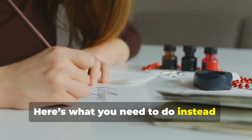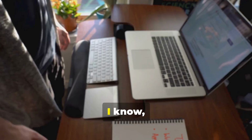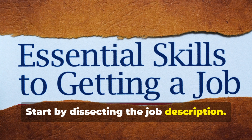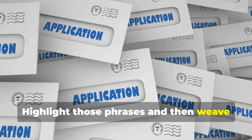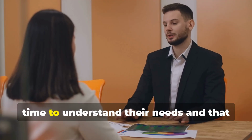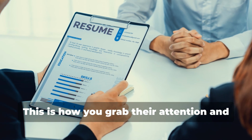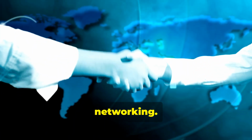Here's what you need to do instead. Tailor your application materials to each and every job you apply for. I know it sounds like a lot of work, but trust me, it's worth it. Start by dissecting the job description. What are the key skills and experiences they're looking for? Highlight those phrases, and then weave them into your resume and cover letter. Show the employer that you've taken the time to understand their needs and that your skills directly align with what they're looking for. This is how you grab their attention and show them that you're not just another applicant, you're the perfect fit.